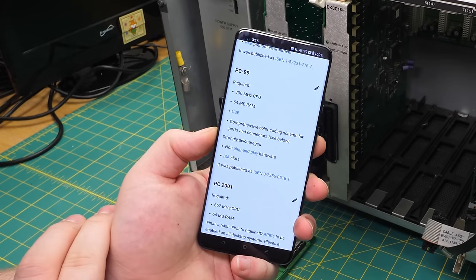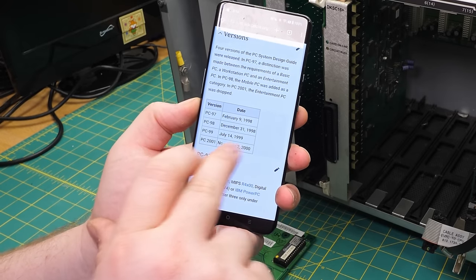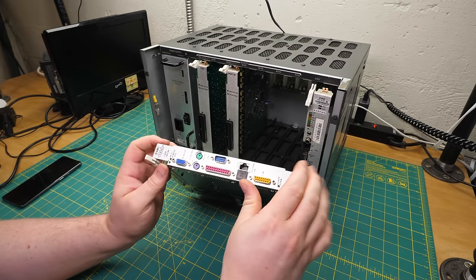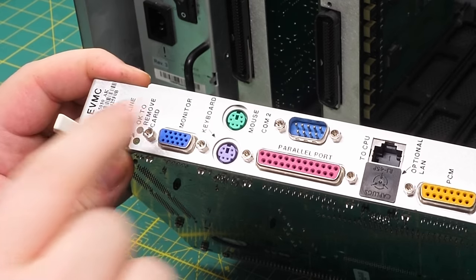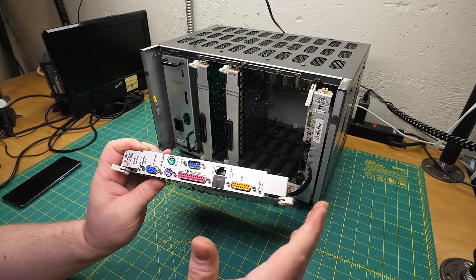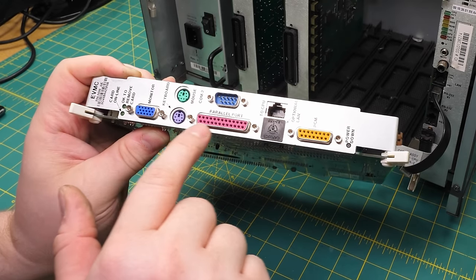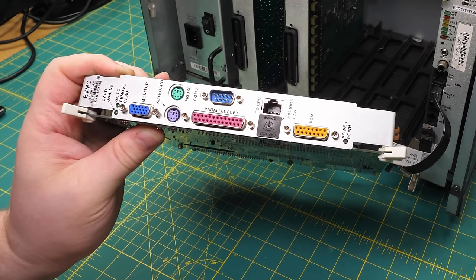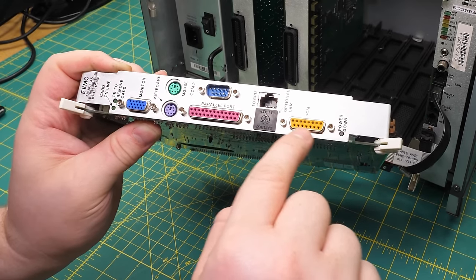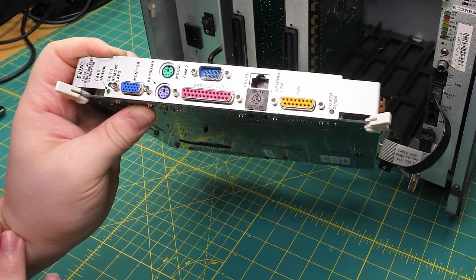Here we go. PC99 added comprehensive color coding for ports and connectors. And that came out in July of 1999. So if you look at any piece of hardware and you see the two DIN plugs with the purple and the, is that turquoise? I think that's turquoise. That tells you automatically that that is a PC for sure, and that it came out after 1998. And then if you see the other colors, particularly this magenta for the parallel port, then that tells you it came out after 1999. Likewise, we've got the sort of gold color over here that I think was standardized for the game port. But that's interesting. We'll talk about that in a minute.